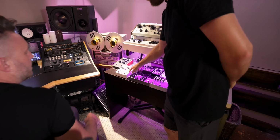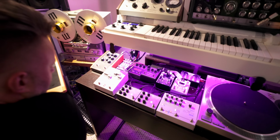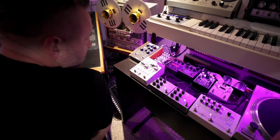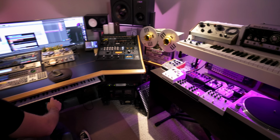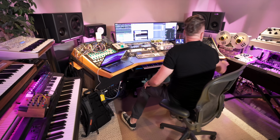This is reverb? What is that? I've never seen that one. Chase Bliss 1978. It's basically a Lexicon 224. Really cool, all these different presets. Yeah. It's super musical, being able to just adjust. Whoa.